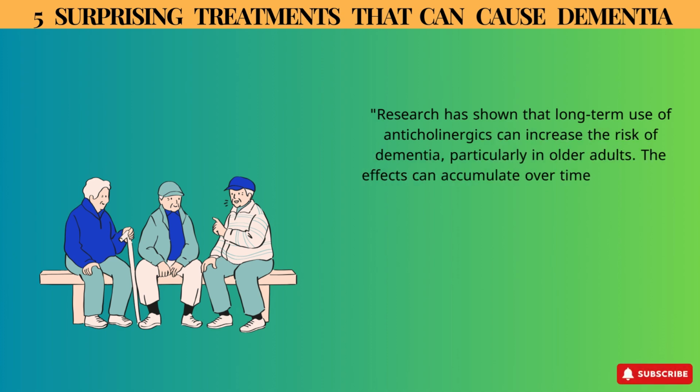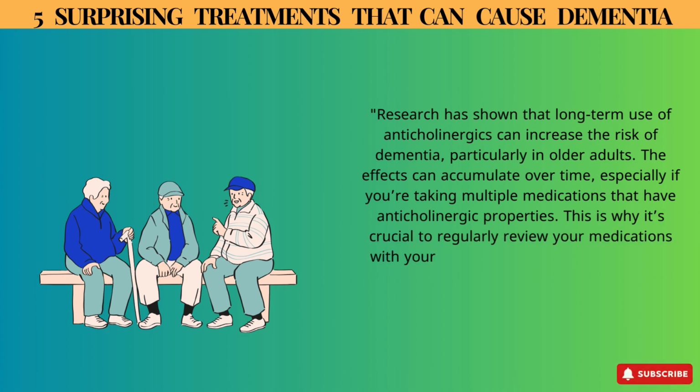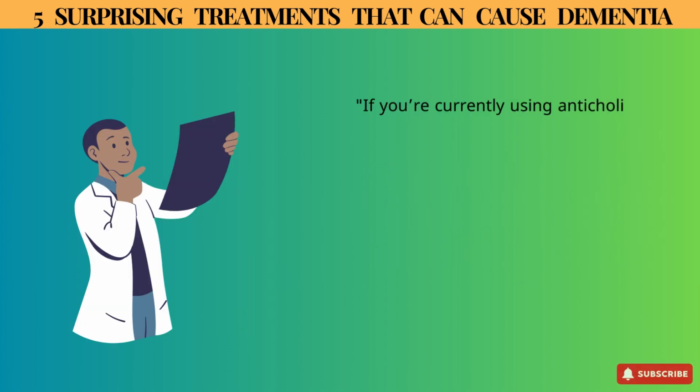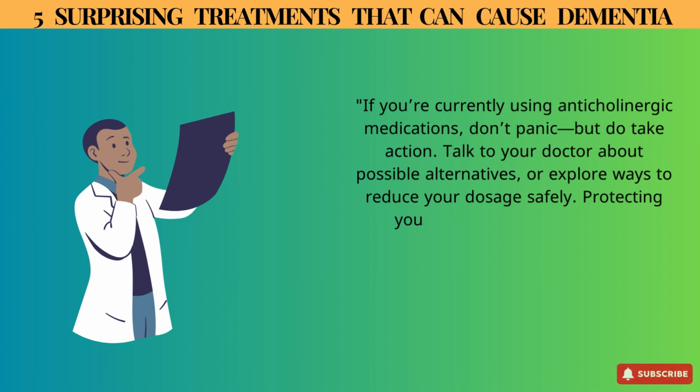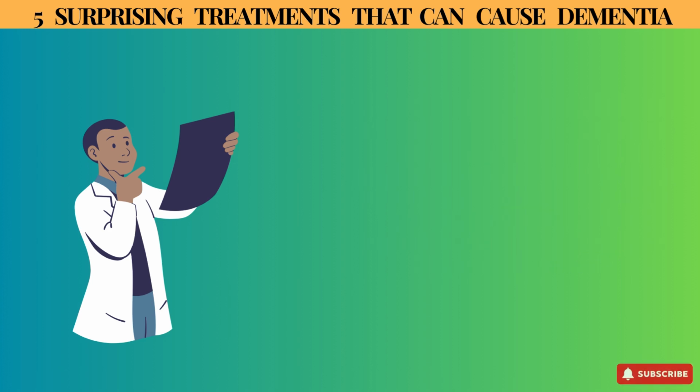The effects can accumulate over time, especially if you're taking multiple medications that have anticholinergic properties. This is why it's crucial to regularly review your medications with your healthcare provider, especially as you age. If you're currently using anticholinergic medications, don't panic, but do take action. Talk to your doctor about possible alternatives, or explore ways to reduce your dosage safely. Protecting your cognitive health is just as important as managing the conditions these medications treat.